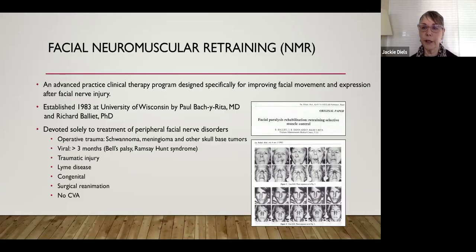So the etiologies I see are basically the same etiologies as what you all see: post schwannoma, other skull-based tumors, viral causes, Bell's palsy, Ramsay-Hunt, trauma, Lyme disease, which is prevalent in Wisconsin. We see some congenital patients, and then all sorts of surgical reanimation, post-surgical reanimation patients. And here I wrote no CVA. We don't see patients who have CVA where facial paralysis is caused by an upper motor central lesion as opposed to the peripheral neuropathy.